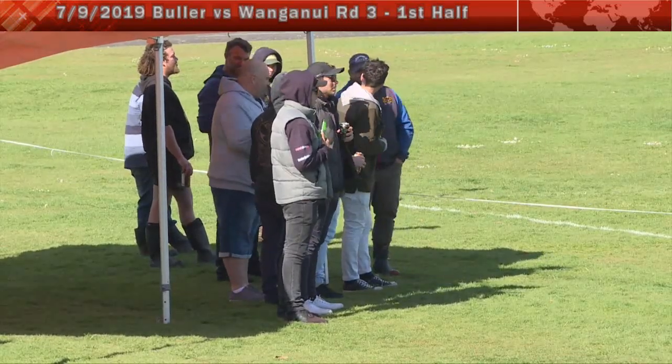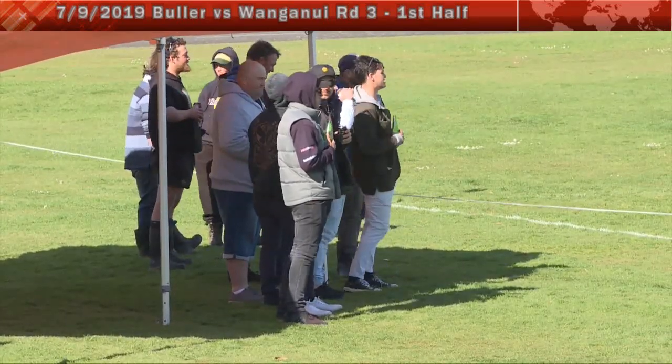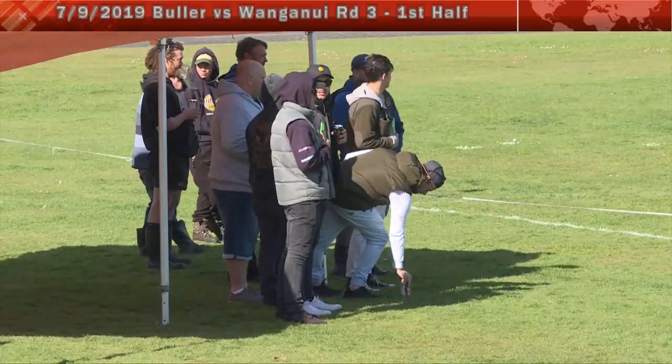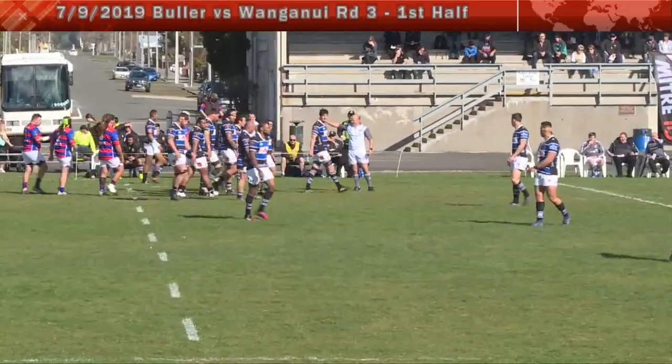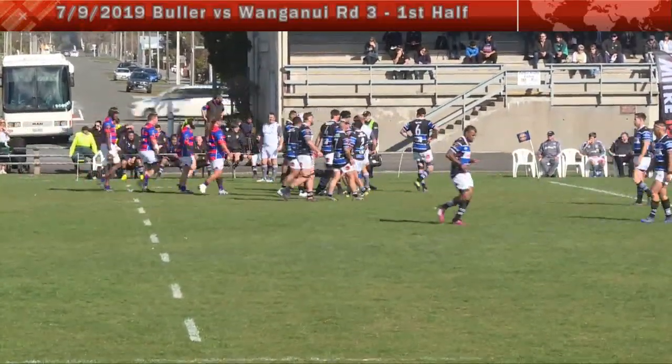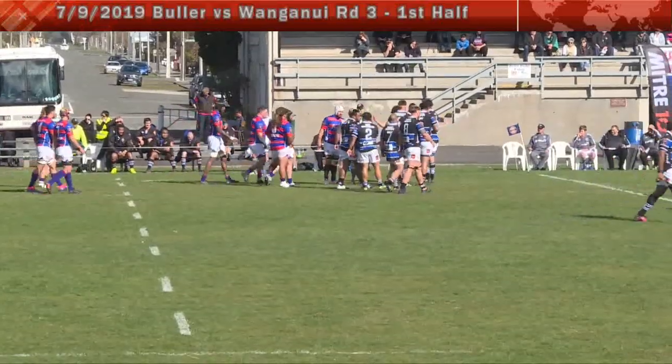He was way across to his right-hand side, and they're just trying to work out where the kick was made from. I think they've flogged about... Yeah, here we go. They're going back. The referee's got it right, yes. He has, yep. 5 metres inside Buller's territory, and they're about 7 or 8 metres in from the grandstand touch.